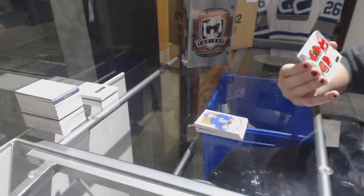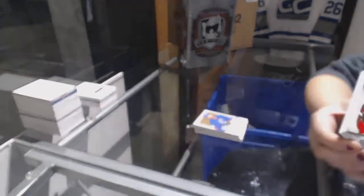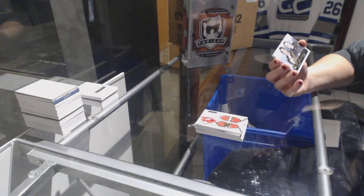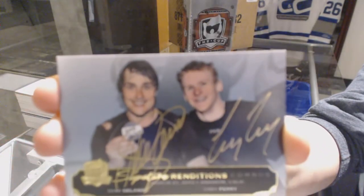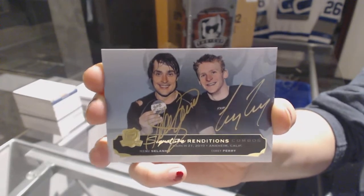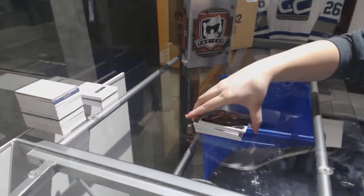Pistons quad jersey numbered to 75 for the Detroit Red Wings, Dylan Larkin. And a Signature Renditions dual autograph for the Anaheim Ducks, Corey Perry and Timo Soderlund. Not too shabby there.